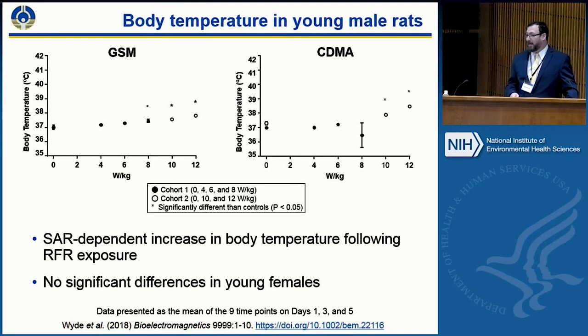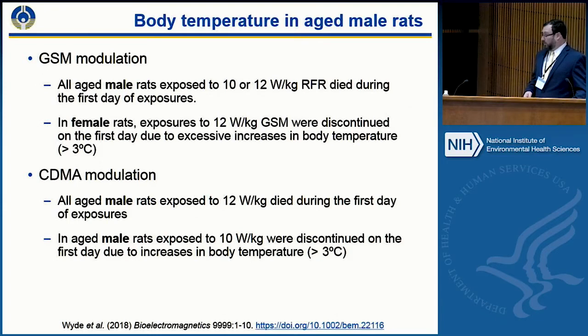When we look at the aged male rats, we saw that with exposure to 10 and 12 watts per kilogram, there was not just decreased survival, but all of the animals in the 10 and 12 watt per kilogram exposures were found dead after the first day. And for the female rats exposed to 12 watts per kilogram, temperatures were recorded that exceeded 3 degrees centigrade above the controls, and these exposures were then stopped because this was considered to be an excessive exposure.